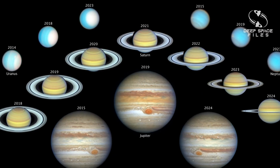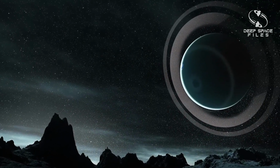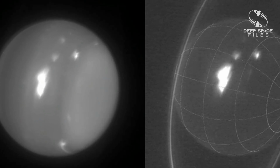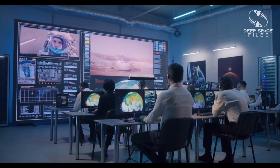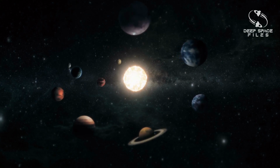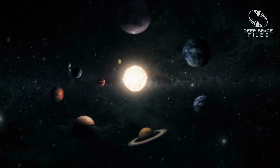And it's the magnetic field that continues to confound scientists. Unlike Earth or Jupiter, Uranus's magnetic axis is drastically misaligned with its rotational axis, and it doesn't even pass through the planet's center. Instead, it seems to tumble and wobble, a cosmic enigma that hints at dynamic processes deep within the planet, processes that Voyager 2 could never have detected in its fleeting visit.